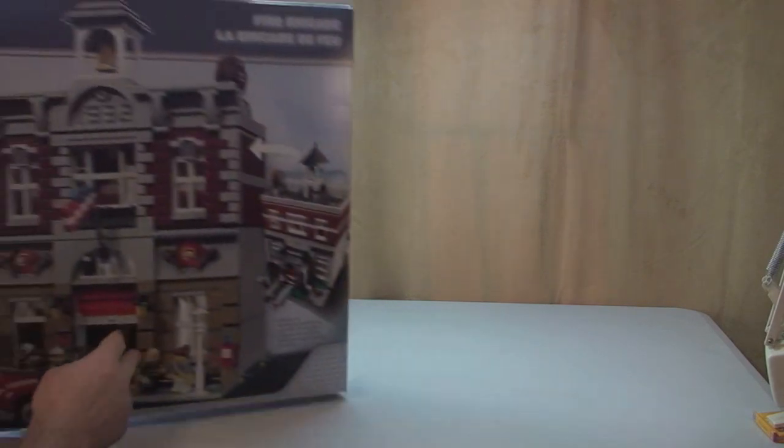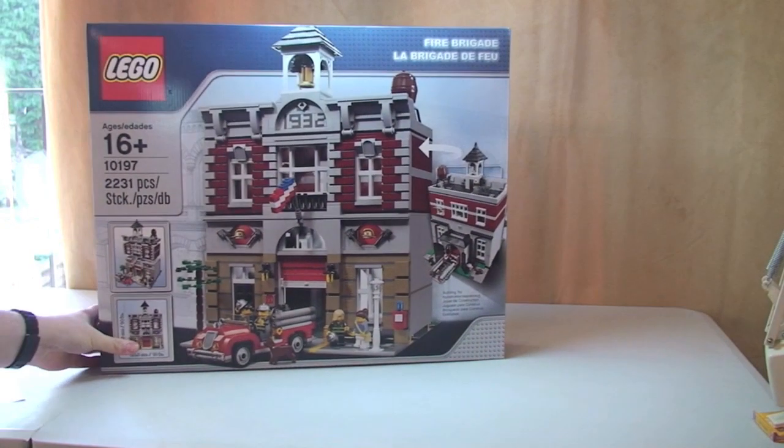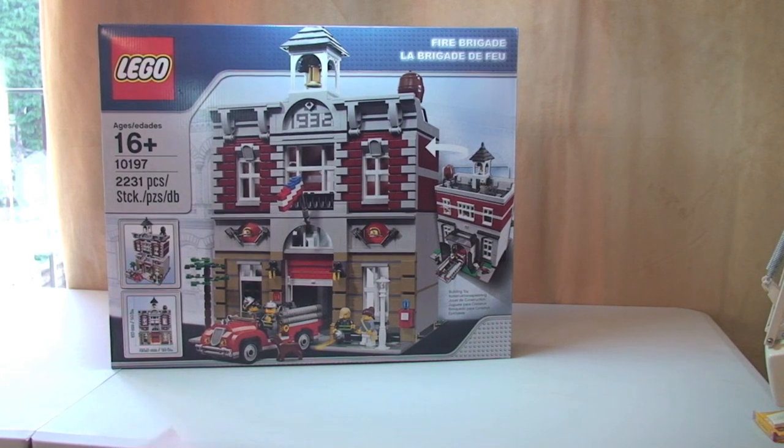Okay guys, the first thing I got is this modular set. So this is the Fire Brigade set 10197. The retail price for this is £99.99 here in the UK, and I paid £99.99 for it.